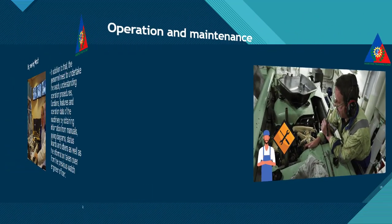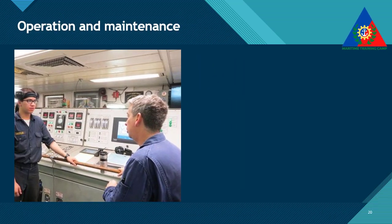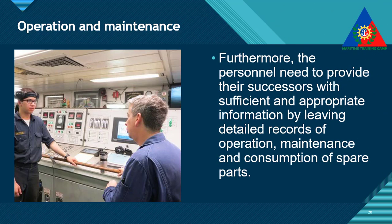And let's proceed to the operation and maintenance topic. Personnel assigned to manage specific installations need to perform duties such as operation, maintenance and management of spare parts. Then making operation and maintenance plans by obtaining thorough information concerned in operation and maintenance through thoroughly reading instruction books. Furthermore, the personnel need to provide their successors with sufficient and appropriate information by leaving detailed records of operation, maintenance and consumption of spare parts.